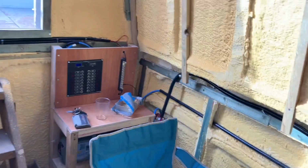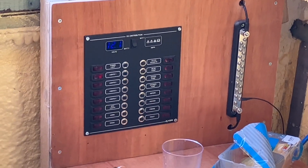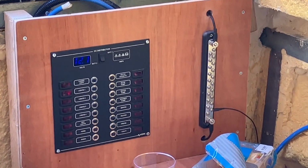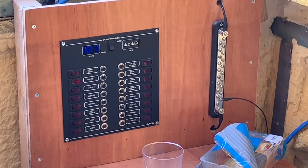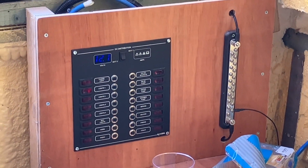Another little quick glance at that. Loads of fun. It's just short term until we get it done properly, to test any of the components that we get in, test the wiring, make sure everything works before we transfer it all to more permanent housing. But yeah, quite like that.